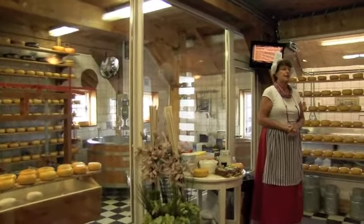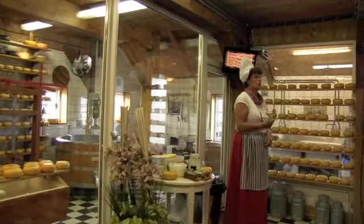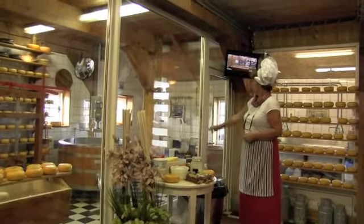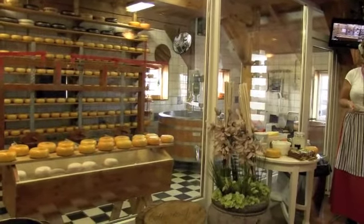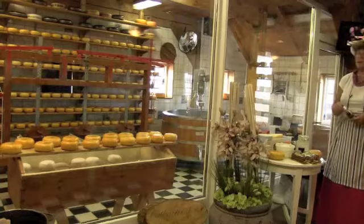Cheese in Holland. In this cheese farm we make cheese from cow's milk, goat's milk and sheep's milk. We start with pouring milk in a big container. We heat it up to 29 degrees. It's a very important temperature for this liquid.